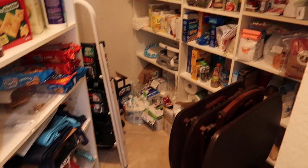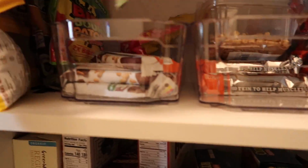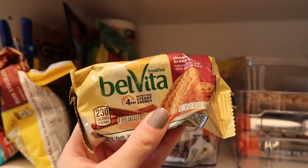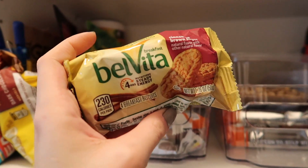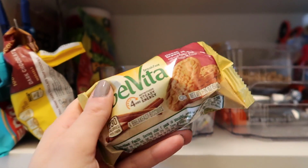All right, so going into the pantry, let's see what I can show you that she likes. So these are some of the biscuits that she eats. We'll give her these for breakfast. These are the Velveeta breakfast biscuits. They come in a pack of like 4. She already had one, or I ate one earlier today. But these are good. They just have a little bit of protein in them since we struggle to get Riley to eat protein.